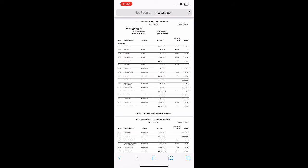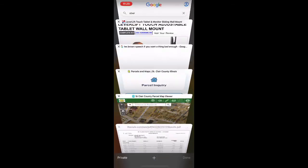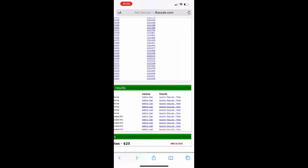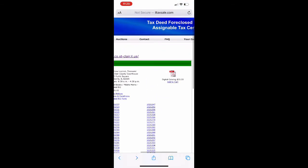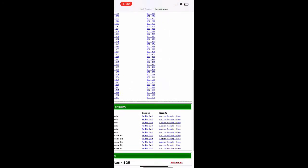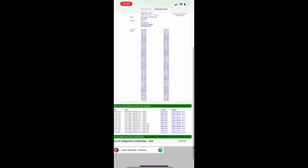Let me go back to it. You can get that for $20. Yeah, and they will send that to you in your email after you buy it, and they will allow you to see the catalog for like 3 months, or you can print it out and have it forever. So yeah, that's how you do that.